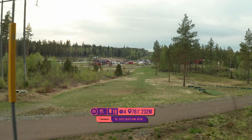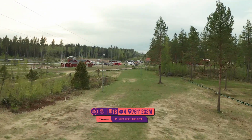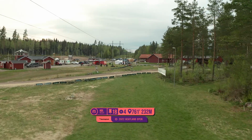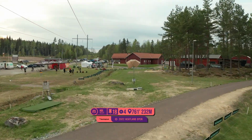I mean, this is a sport. They are playing for money. Well, let's see, second place is over 2,000 euros. All right, well, that's some money to fight for. Well, they're not done yet. Let's see how hole 18 plays out.